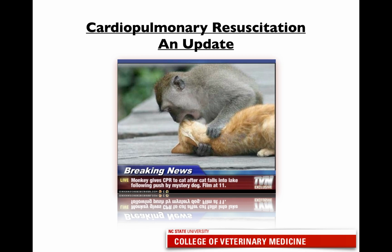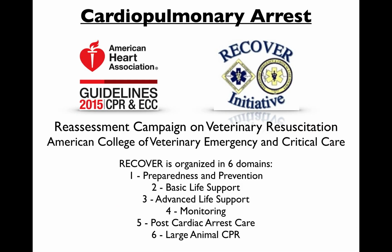Recovery Initiative was a veterinary-specific update on resuscitation, and that took initiative from the human side, where for the past 20 years they have been doing the same thing, which is reviewing the evidence and then putting it into clinical recommendations based on the power of the evidence and the clinical significance of the results and outcomes from trials that investigated such interventions.